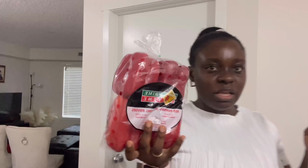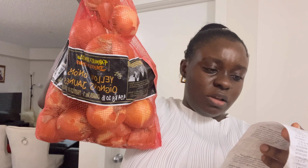$3.64. Sweet peppers, and I bought two of them. I bought $5 each, so I bought two, $10. I bought potatoes. The potatoes cost $5.99. The bag of onions cost $10.